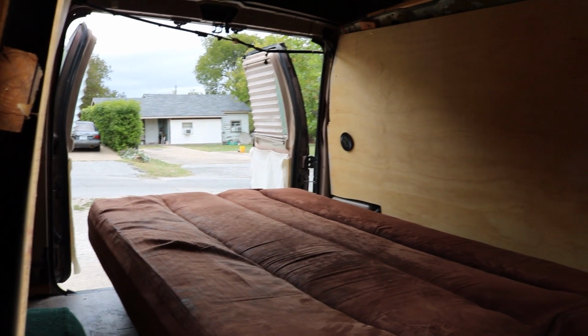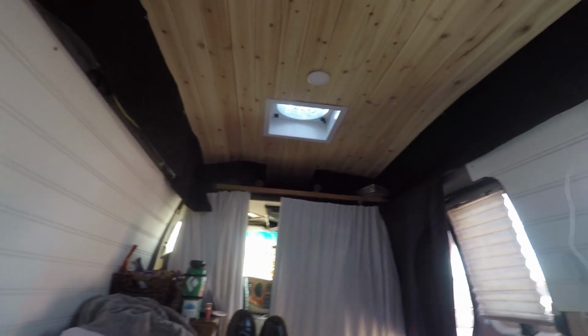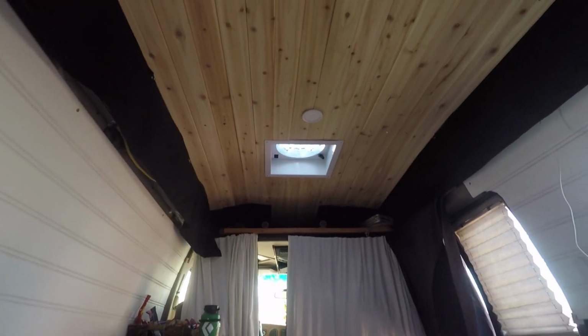And then I also added in some walls. Some nice walls. I had wooden walls before. They didn't look as nice and I cut them out really bad. But yeah, I did that on both sides. Cut out that window. The van build is still in progress, so I still have to cut out these windows, but just for the sake of the trip, I left it like this, and it turned out kind of nice.